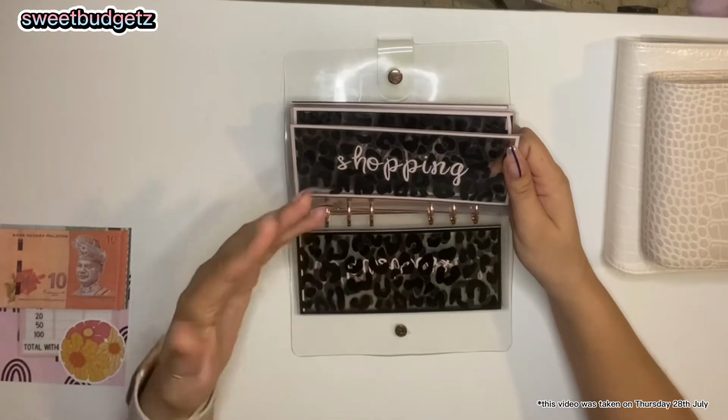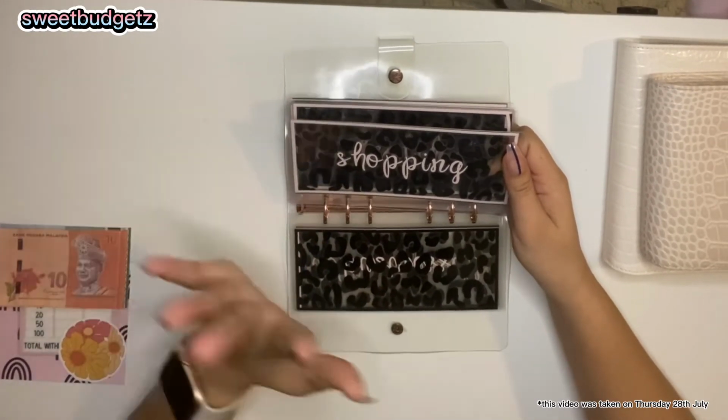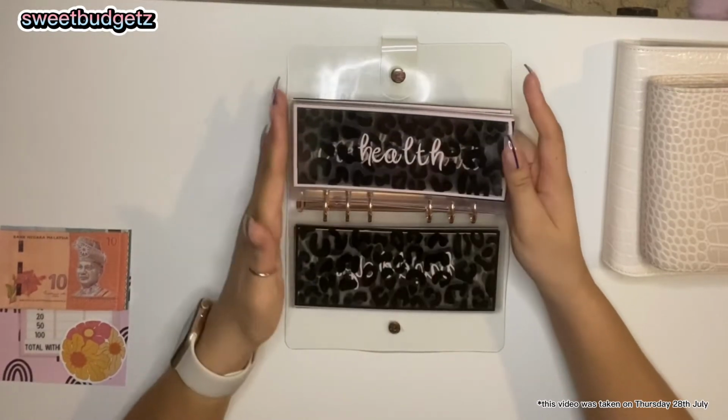And I needed to pay for those. And I did add them to my credit card that I had, so I'm paying that off. But now I decided to have an extra shopping envelope.